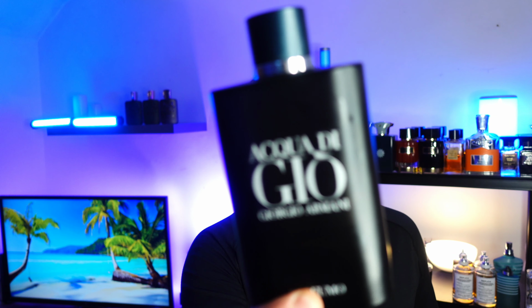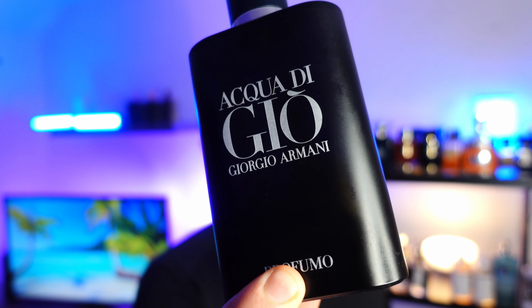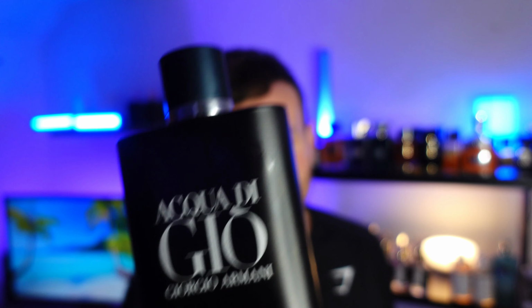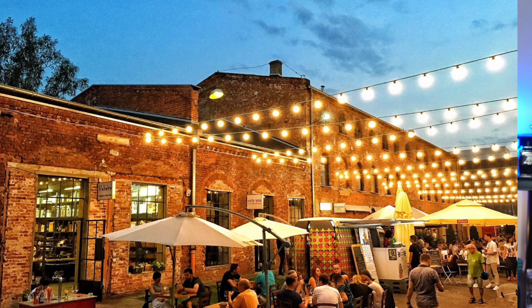But this will work. This will still last you a good amount of time in the winter, and it's still gonna be very pleasing. It's still gonna smell really nice in all seasons. You can wear it anywhere. You can wear it on date nights. You can wear it to the office. You can wear it going out with your friends. You can wear it to the gym. Literally any occasion, this is going to work.